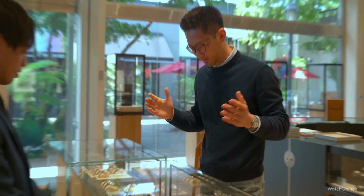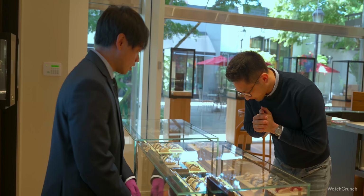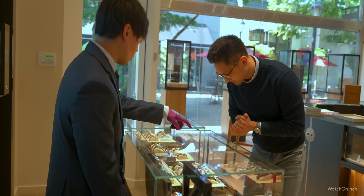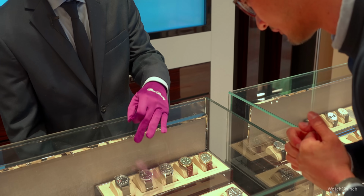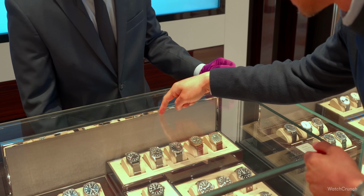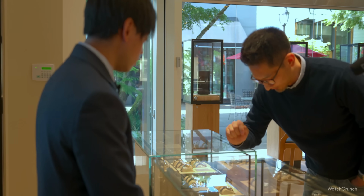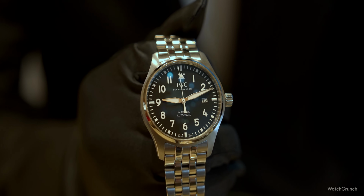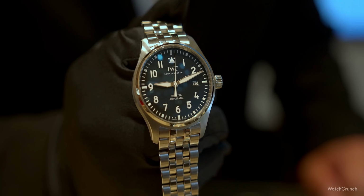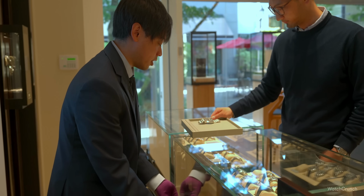Awesome, one of my favorites. Okay, Pilot watches. So what do we got here? These are the new ones? Yeah, so Mark 20, that's their latest version of the Mark series. We got some of the Top Guns, which are really cool. This is the Spitfire. I've got one of these. You know what? Let's put the new Mark 20 on the bracelet in the tray. We may keep it, we may not, but I definitely want that to be there at the end. I think we think along the same lines.